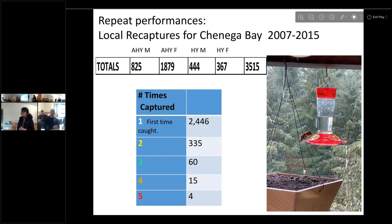So here are all the birds that I caught in Chinita, separated out. And then this is how many times I caught that particular bird. So for example, I caught 2,446 birds one time. They got caught, they got a band. 335 birds I've caught twice. Three times I caught 60 birds. 15 birds I've caught four times, and four birds I caught five times, which were my longevity records. So that's pretty amazing numbers right there. Not many other people have that kind of data either. Okay, so we'll come back to that.